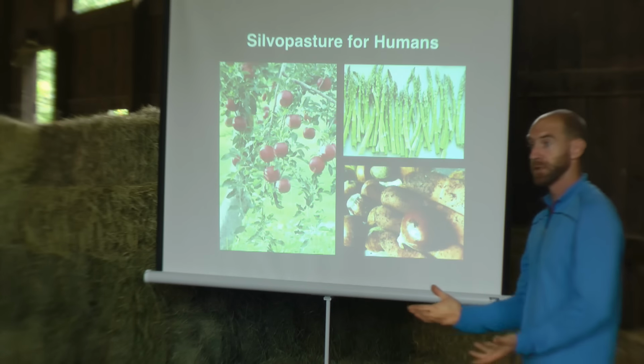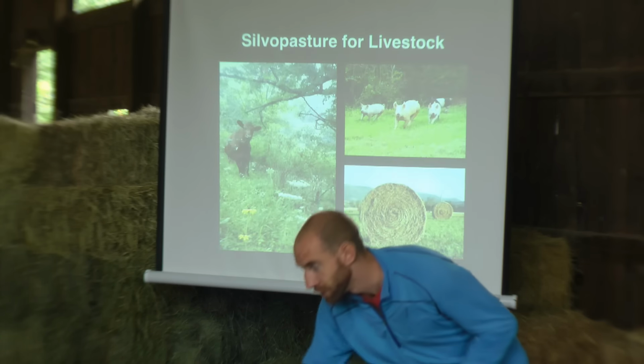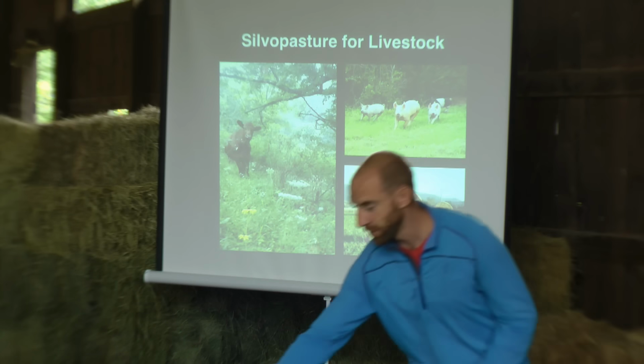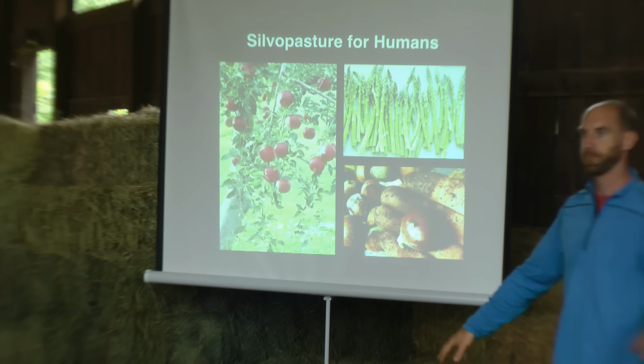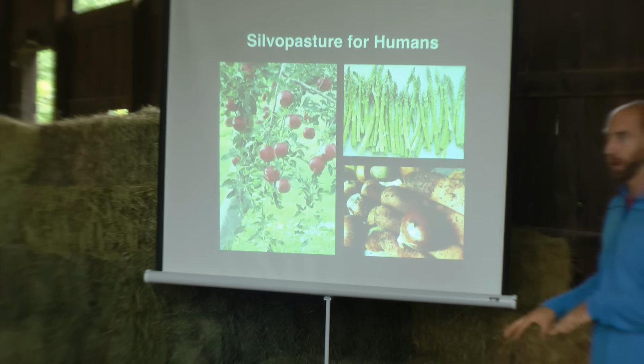Silvopasture for human beings: if you have a silvopasture that's incorporating both a tree element and a livestock element, are you managing that just for the livestock, or are you managing that for human use, right? You can choose between those two. Or you can just focus on the livestock, right? Now with that, if you're choosing between a silvopasture focusing on livestock or silvopasture for humans, your energy flows are totally different, right? It's way more intense for human consumption than it is just for livestock, right?